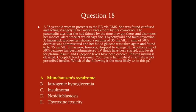Okay, so that having been said, here you've got a woman who's hypoglycemic. She's got a high insulin level, but not the C-peptide level to match. So we know right off the bat that she's not making too much of her own insulin. She's getting insulin somewhere else. So we can eliminate insulinoma, because in insulinoma, you're making your own insulin.